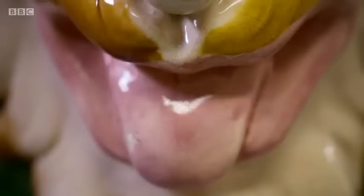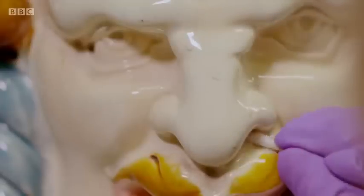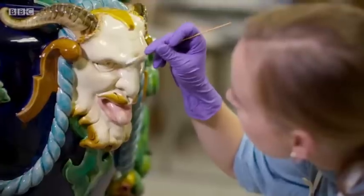Once the Bacchus vase has been given the full beauty treatment, it's hoped it can take centre stage in the new cafe.